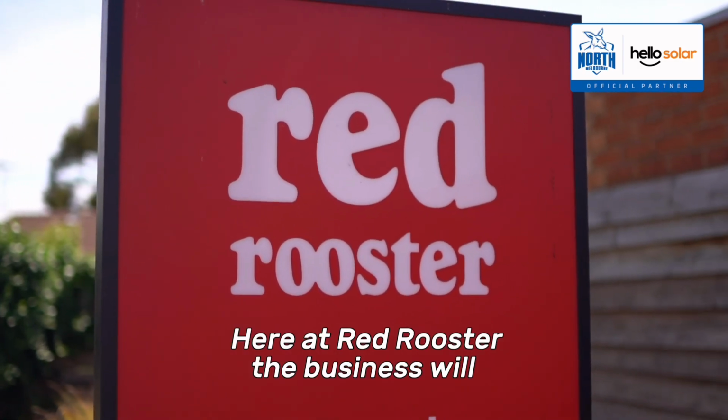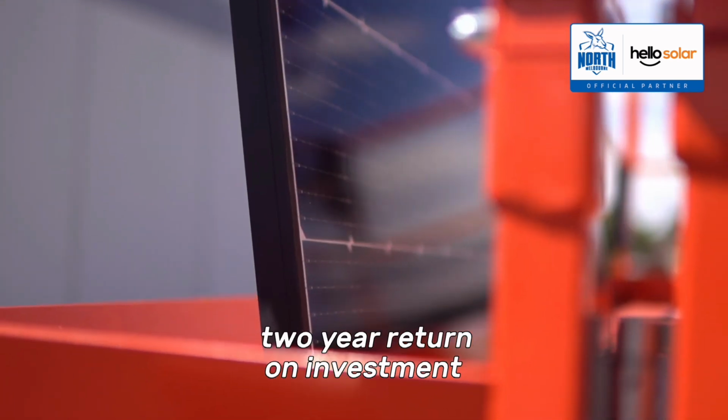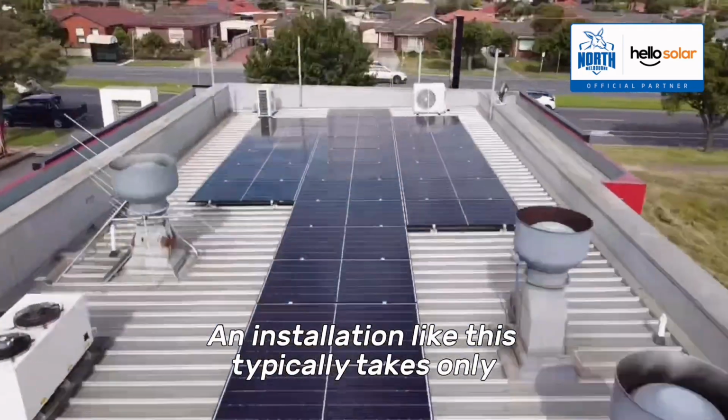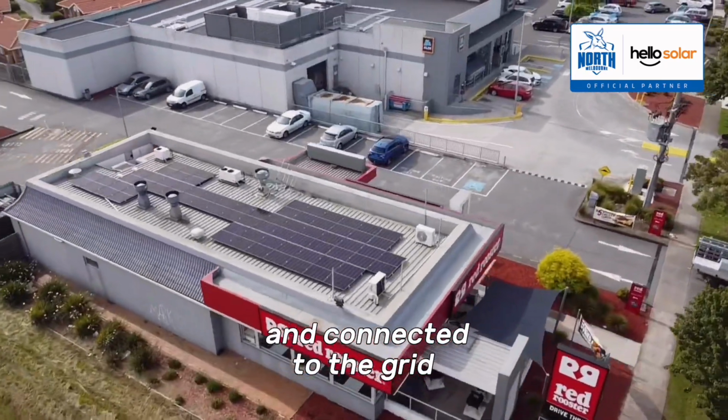Here at Red Rooster, the business will likely save over $3,000 per year on their energy bills, with an estimated 2-year return on investment. An installation like this typically takes only a day to install, and then a few weeks to be fully operational and connected to the grid to start saving.